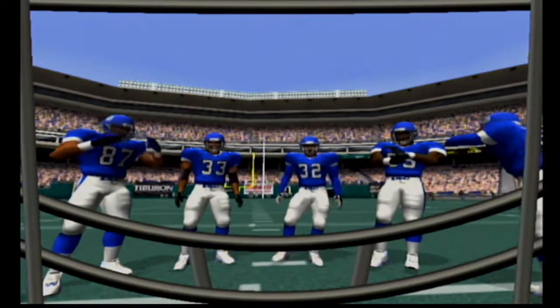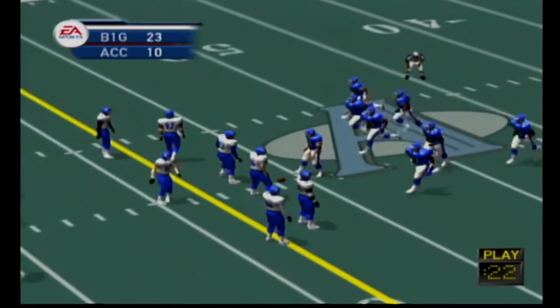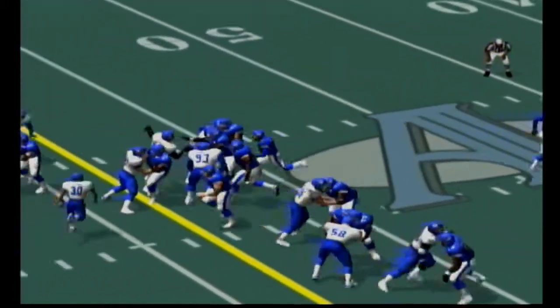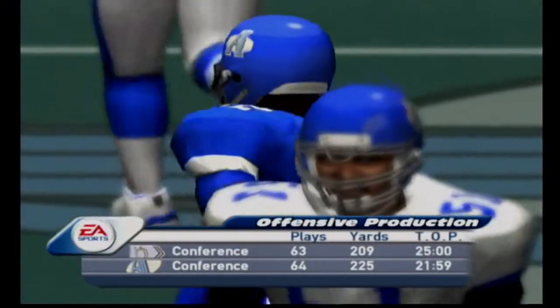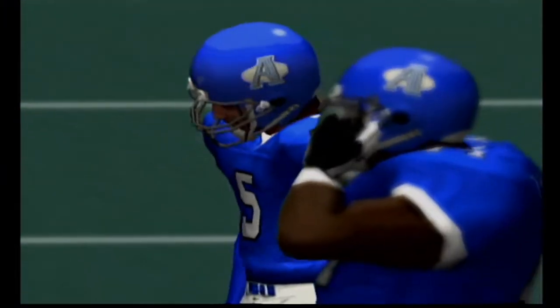Eye right 21 on 2. Right. James tucks it away. He bulldozes through the line for the first. That was like a big piece of heavy equipment out there, moving this thing here and that thing there and getting where he needed to go.